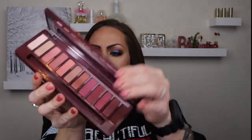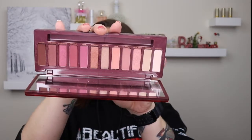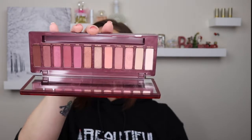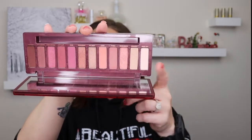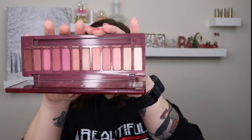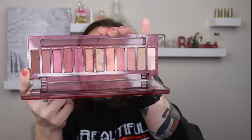Next, I have the Urban Decay Naked Cherry. I know there's a lot of people that are like, oh, this is just another one of those naked palettes. I actually love this eyeshadow palette. I love the reds that are in here. I love the shimmers, the mattes. I like that there's a matte white color down here as well as a cream, and then there is also this matte brown.